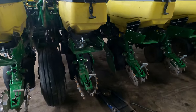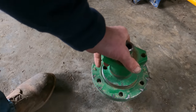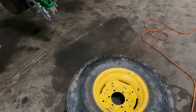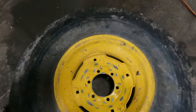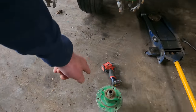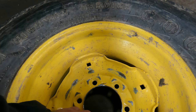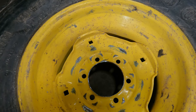Alright, we have this wheel assembly removed, and it did not have a broken stud. What there was is a piece of the rim. The rim has got a little piece of sharp steel crossways of the hole, and that's what was limiting the stud from going in. All the holes are good on the hub. We're just gonna take a grinder and clean this edge up a little bit, and then we're gonna have to keep an eye on this wheel and make sure it stays tight.